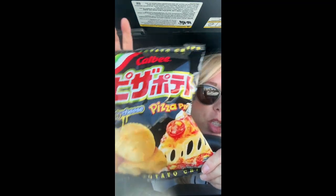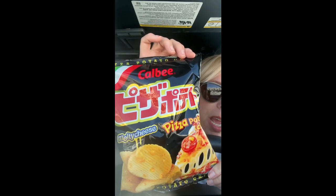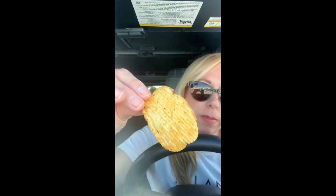Okay, Five Below has a lot of different candies and snacks and stuff, so I did get these. I'm assuming they are pizza flavored because I could not say that. So I did already open it. Let's try it. Ooh. You can see the seasoning on there.